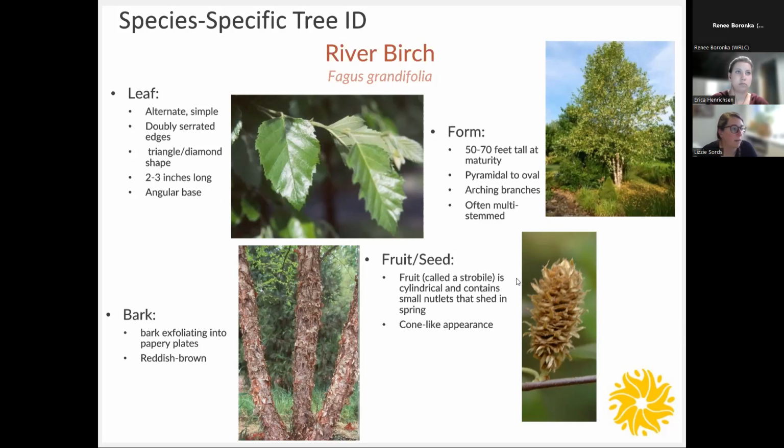So the fruit or seeds come out in early spring after these trees flower. They kind of look like cones, but they're technically called strobiles. They're cylindrical and have really small seeds called nutlets that are shed in early spring.